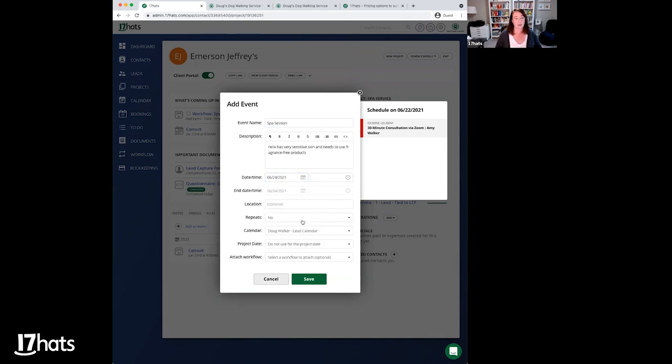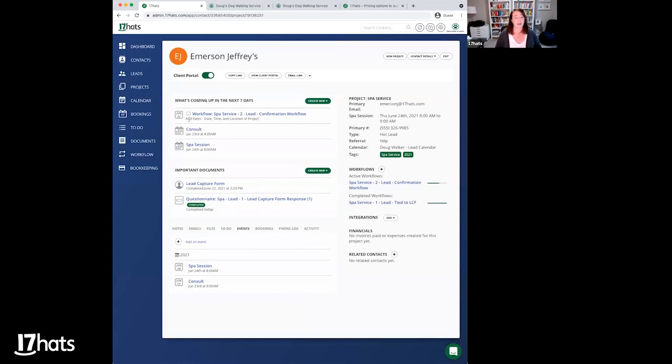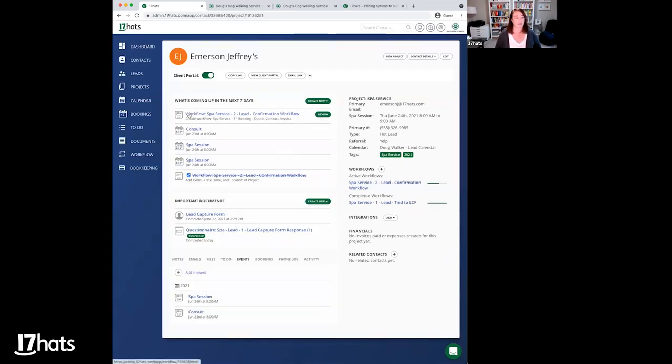Let's take a look maybe at Thursday. All right, Thursday, it looks like I have an 11 a.m., but that means I could do an 8 a.m. spa session. So that's great. Again, 17 Hats is pulling the availability for me as I'm booking this on my calendar. So I've booked this spa service on my calendar and I can check off that to-do.